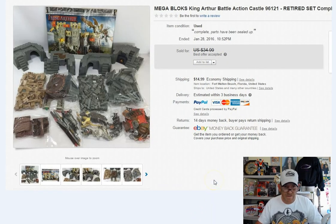This was a play set that came in a big bag. I counted the pieces and sealed them up by colors and stuff. It just really, really helped with the presentation. And it was like $2. And we sold this for $41.99 shipped. We got $41.99 for this. And it's just a Mega Bloks.